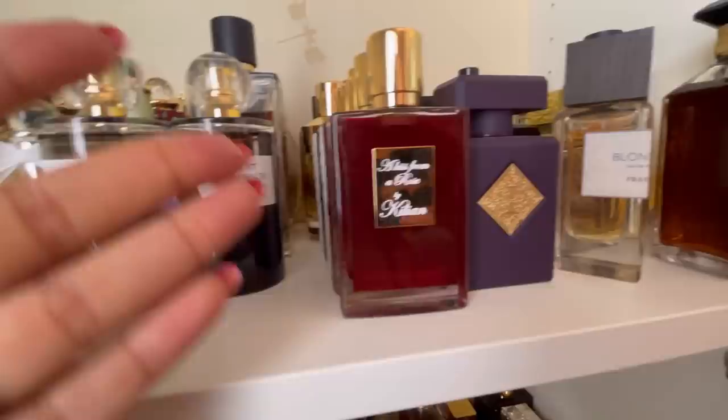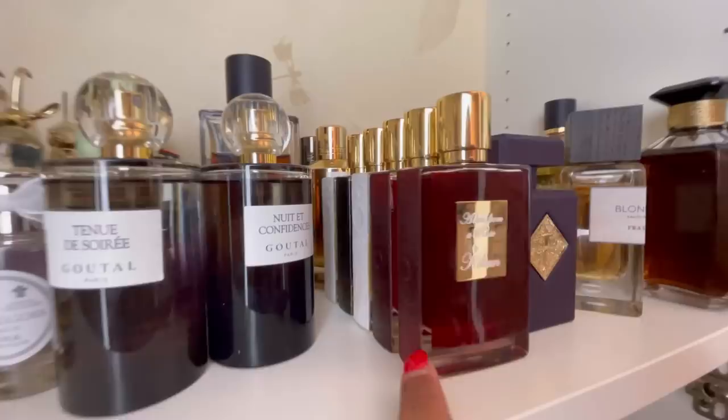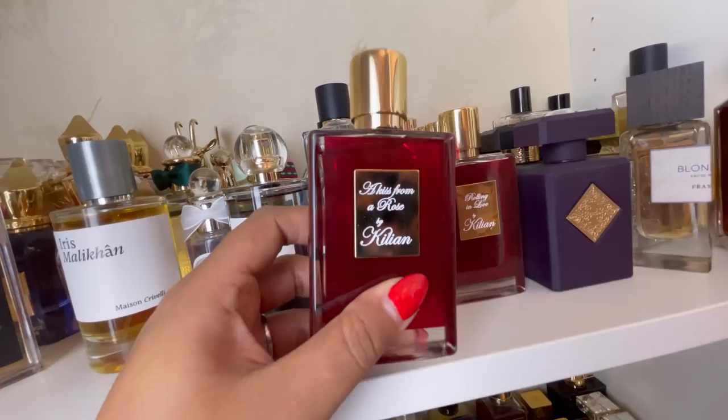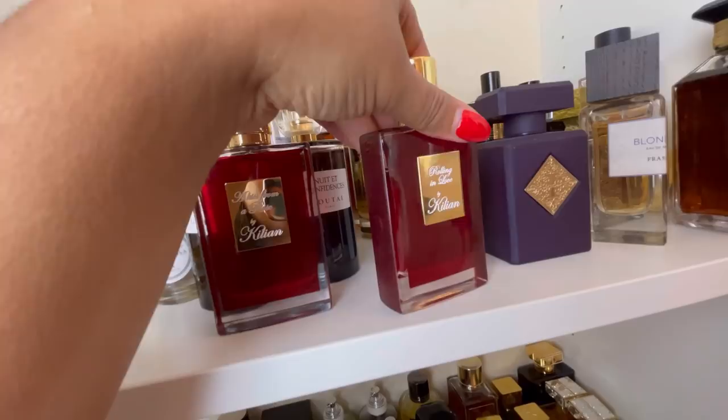So as you guys can see, my Kilian collection has definitely grown. I have quite a few of them. The newest one is A Kiss from a Rose. Beautiful green rosy scent. It's sharp, it's warm. Really, really like that one. Of course, Rolling in Love. Do I need to say more? I think everybody knows how I feel about this scent.